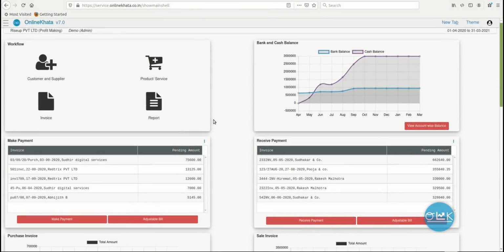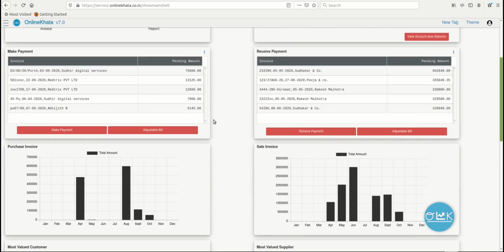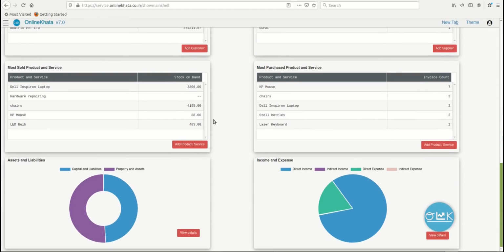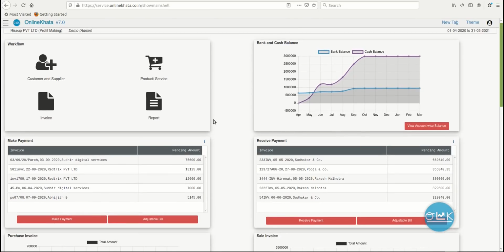There we are. Right now we are looking at the dashboard. Remember, OnlineKhata is a tool to save your money, to save your time. You already saw how cost-effective the packages Bookmatic Private Limited offers you are. Now let's see how unique the software is and its features which help you save your time. And the way you save your time, you focus more on your business. What do you generally need when you're dealing on a day-to-day basis in your business? You need to know how your business is doing.